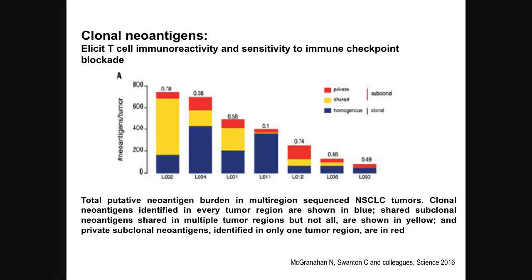If it's shared, so that a few of the biopsies are positive and some are negative for your neoantigens, they do a bit better. And if you have only a private one, so there's basically one of your biopsies is positive, they don't do so well. And that's kind of nice. That fits in with what you would expect from the biology of the disease. And that's been brought out in a number of studies since then.